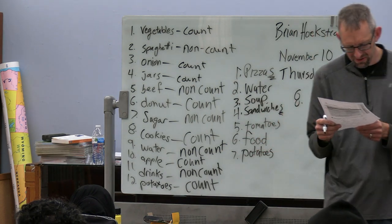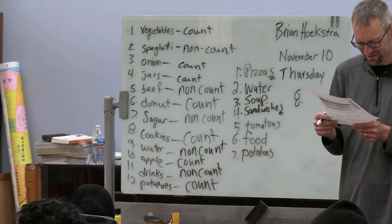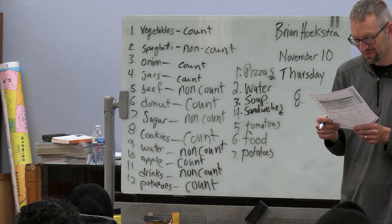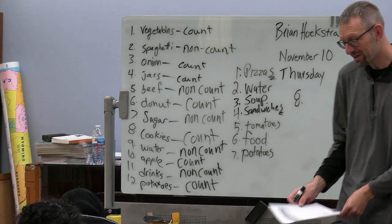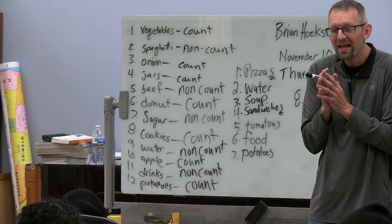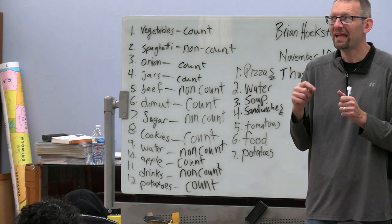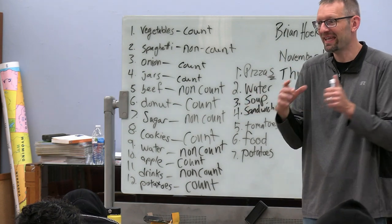Potatoes. Okay, number eight. Where are the cake mix? Mix. Cake mix. This is tricky because they've taken cake mix, which is small pieces, flour, and the mix is in a box. It's in a container. And so they aren't counting the mix in the box, they're counting the boxes, the cake mix boxes.